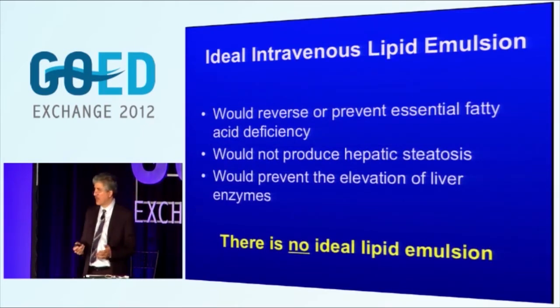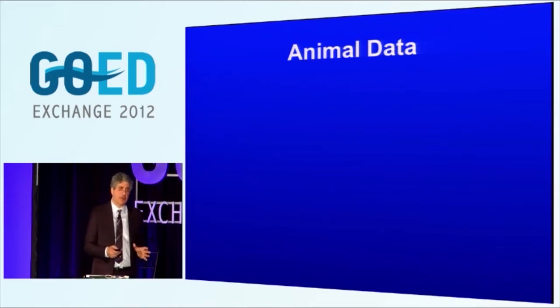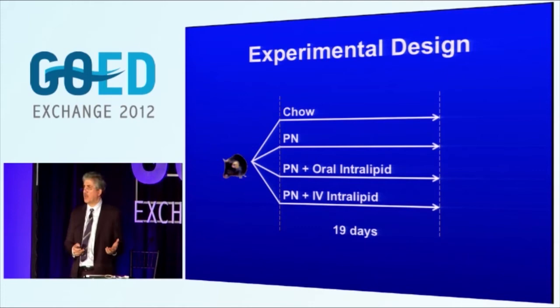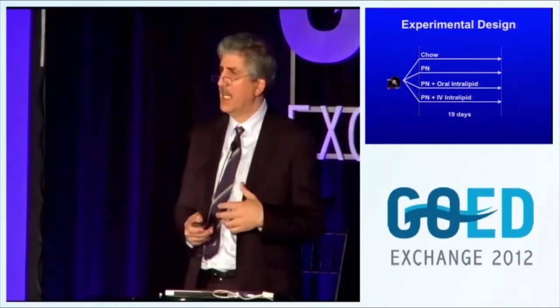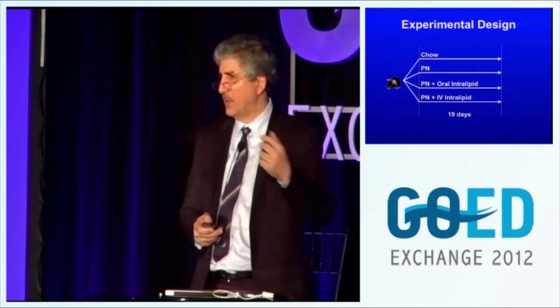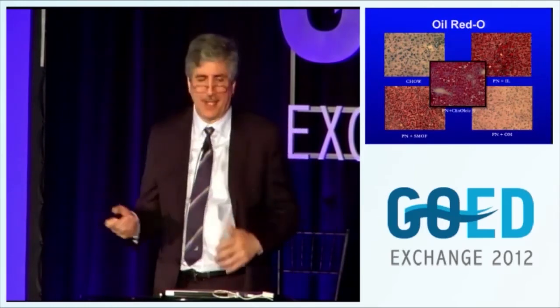So the ideal lipid emulsion, which does not exist, would reverse or prevent essential fatty acid deficiency, not produce hepatic steatosis, and prevent elevation of liver enzymes. Now, all this work I did clinically is based on laboratory work, but I've limited it to 2 slides on the laboratory. If you take animals and you feed them chow, or one group you just feed them parenteral nutrition without the lipids, if you give the lipids orally versus the lipids intravenously and use different lipids, either Clinoleic, SMOF, Intralipid, you sacrifice the animals at 19 days and you look at their livers histologically. And this is the only animal slide I have for you.